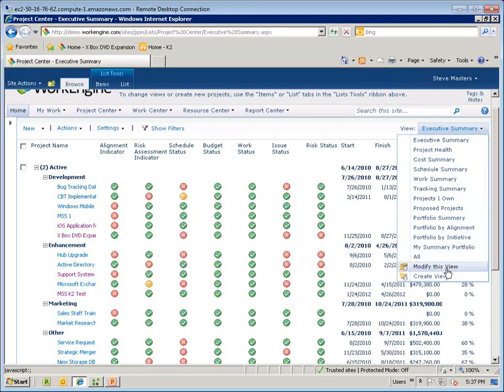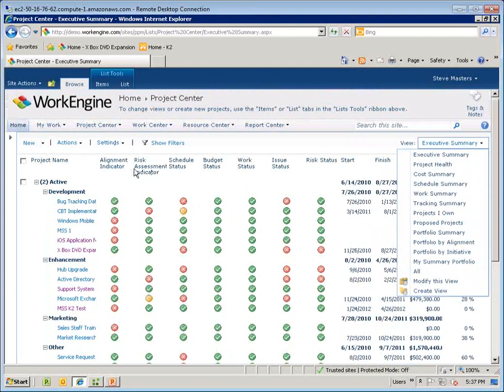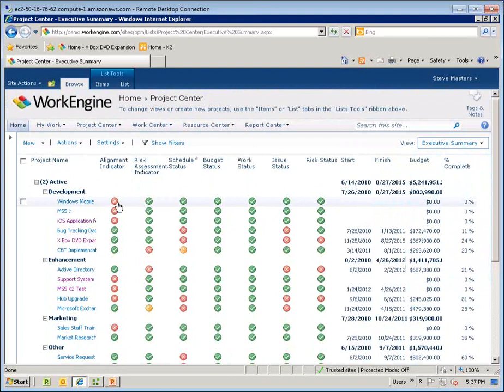You'll also notice that I have the ability to modify these views, and I can create my own additional views based on what is most important to me. But more importantly, you'll notice here that at a glance I can get a quick visual indication of how our projects in our portfolio are performing overall, and it gives me at least some indication as to what I need to pay attention to, when I need to get involved, and which projects I need to monitor, right?